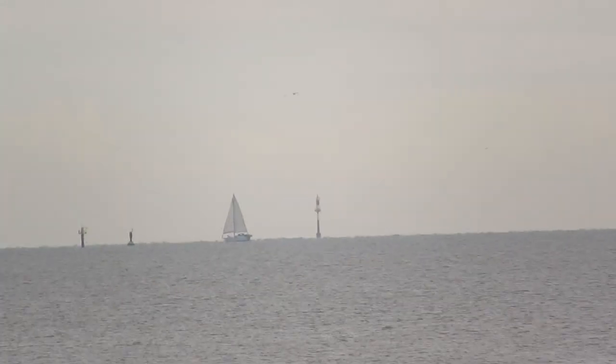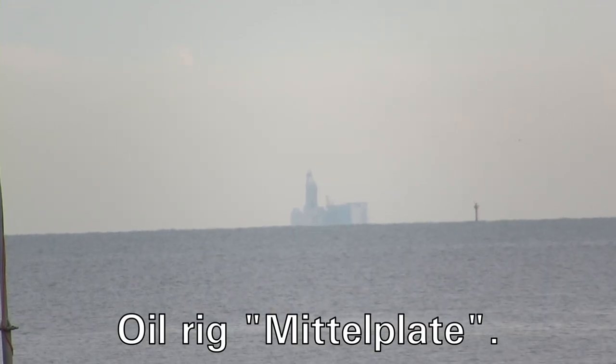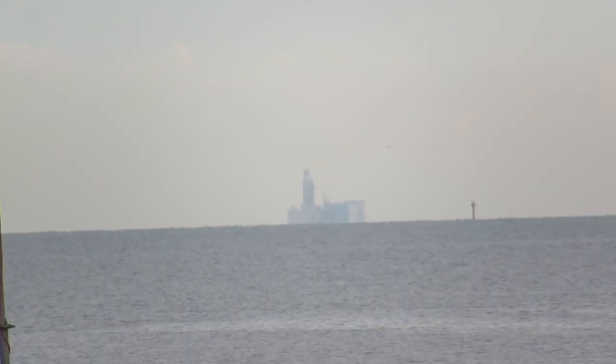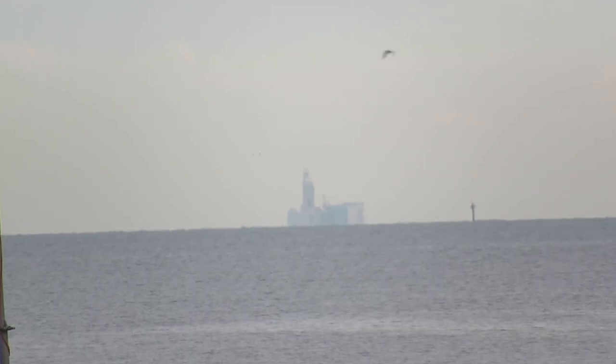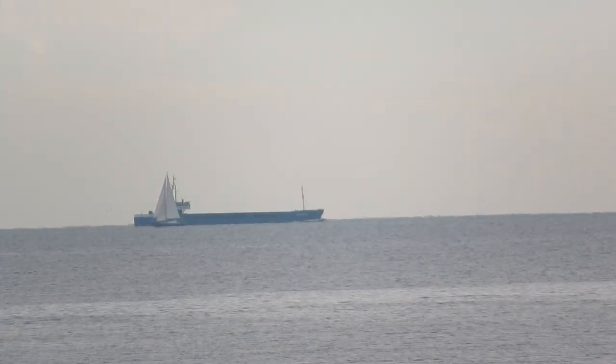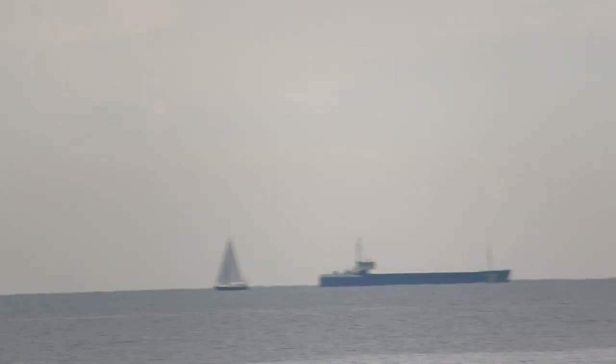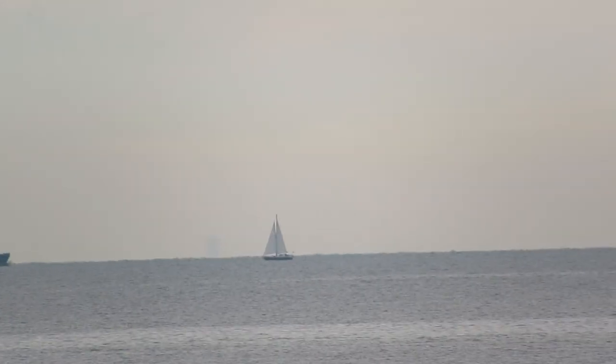Sailboat. Sailboat. What's that? Too far away. But it's big. Freighter and a sailboat going in front of it. There it is. Sailboat.